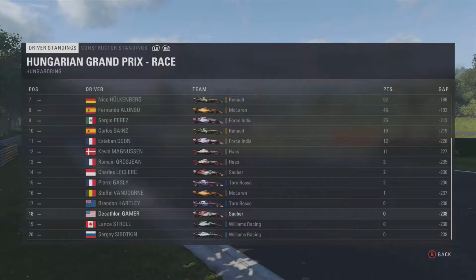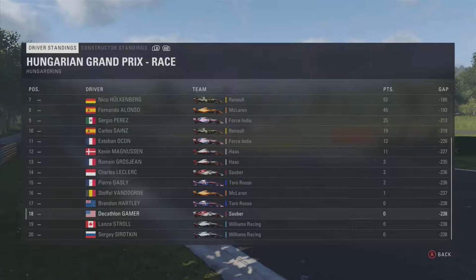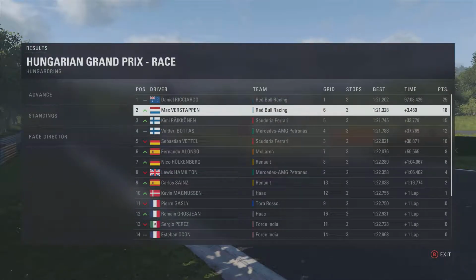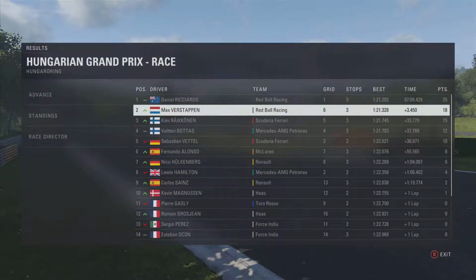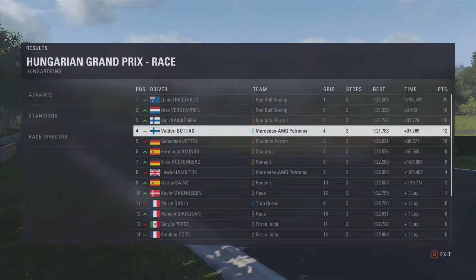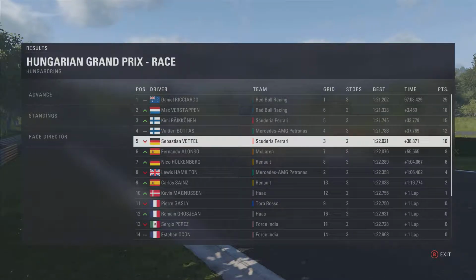And you've still got the 4 guys, essentially no change here in the back. Let's see, was there any change? Verstappen actually ends up taking 2, so it's a 1-2 for Red Bull. It's been a long time since they've managed to do that. Raikkonen ends up finishing in 3rd, so Bottas, and then Vettel is 5th.